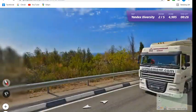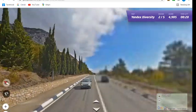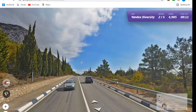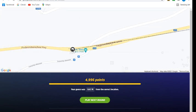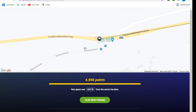Okay, so looking at the mountain and the closeness of the sea, I'm thinking maybe we're up here, like on this T-2709. Although, yeah, we could just be on this Pivdeno Berezhna highway. Right. Oh, there's the Stella at the entrance to Foros. So yeah, we were actually right next to it. Actually, let me see if I can find that Stella. You'll also notice here that this road is called Foroski Descent, right?